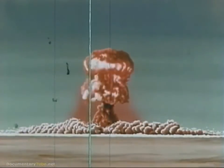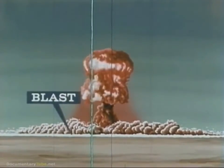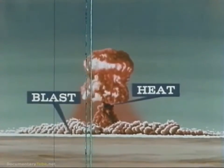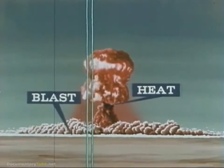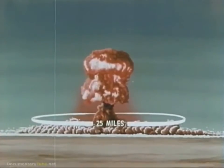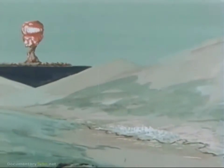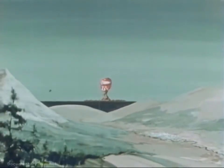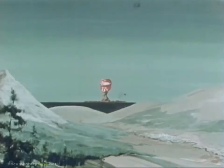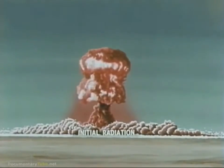Let's examine what happens when a nuclear weapon is exploded near the Earth. First, there is blast, or the pressure wave created by the explosion, along with heat, the most intense ever created on Earth. Both will extend great distances from the point of the explosion, from 1 to 20 or 25 miles, depending on the size of the weapon. However, the further away you are from the site of the explosion, the less are the chances you will suffer the fatal effects of blast and heat. There is yet a third immediate result of a nuclear detonation: initial radiation.